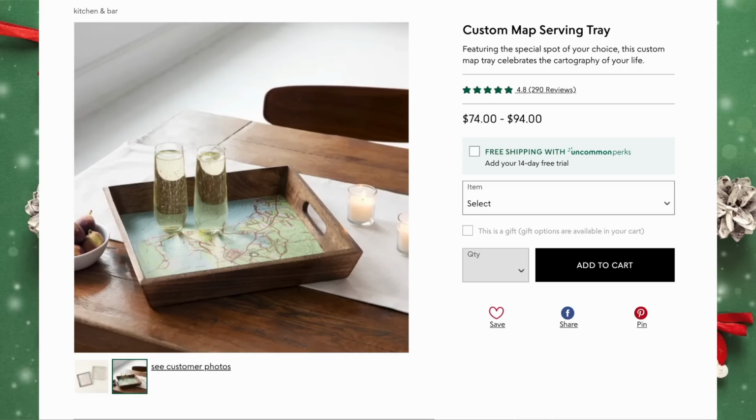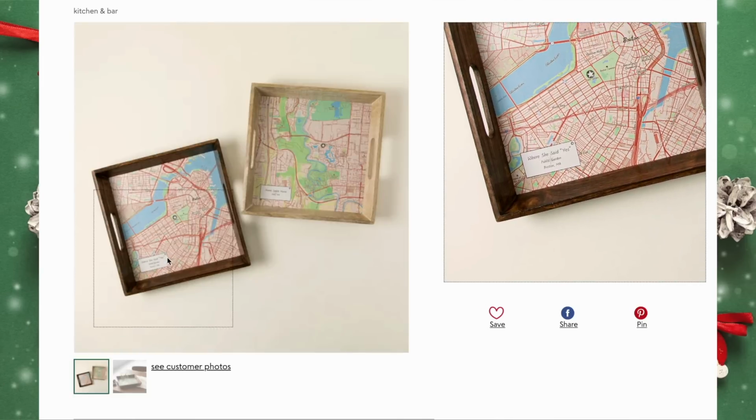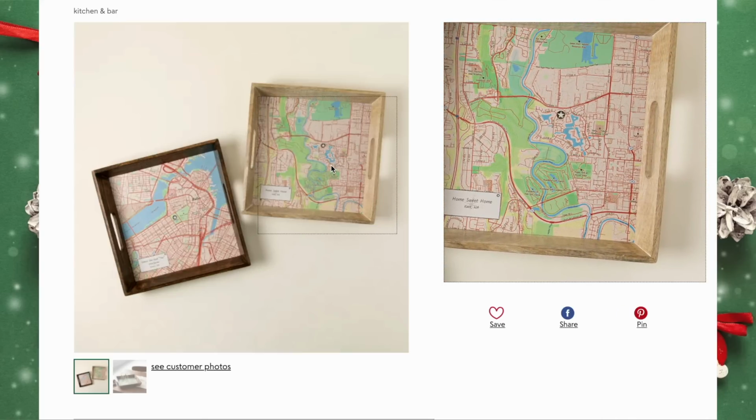These custom map trays. I love personalized gifts because it can make it feel really special. So a custom map tray is great for somebody who maybe has lived in a home for a long time and you can do a map of the town they live in, somebody who just moved somewhere, a couple who just bought their first house, or somebody who just got engaged and you want to get a map of the place that they got engaged. People are all very connected to different places for different reasons. So I feel like this is a really versatile gift.